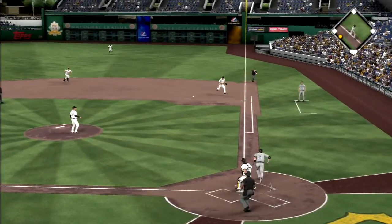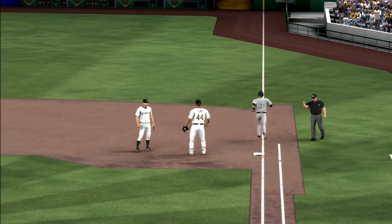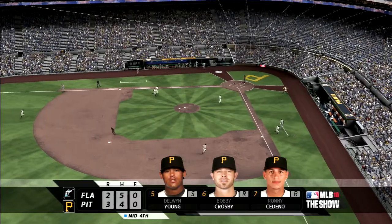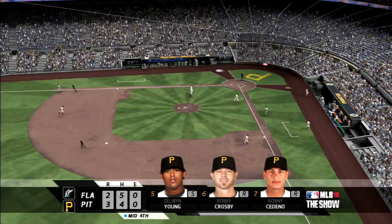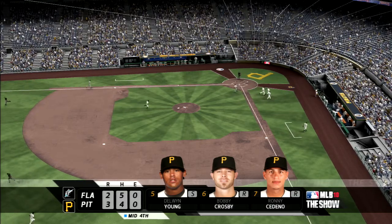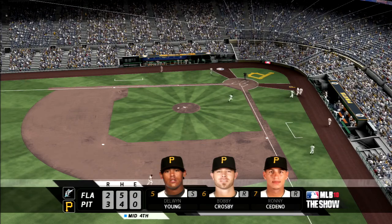Hit softly to the right side. Throw on to first, and a good job of working out of that one with just limited damage as the inning is over. So it's 2 runs on 3 hits, no errors, and a runner left on. To the bottom of inning number 4 we go. Pittsburgh leads this one 3-2.